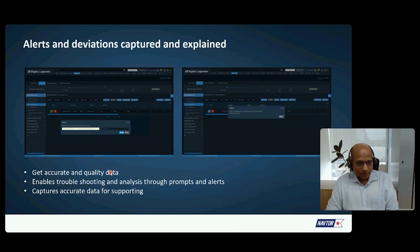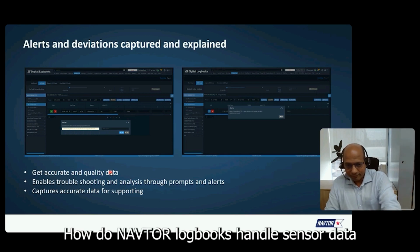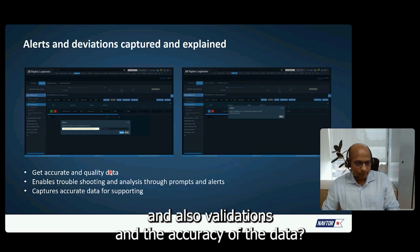Captain, one final question, I'm so sorry. How do NAVTOR logbooks handle sensor data and also validations and the accuracy of the data?